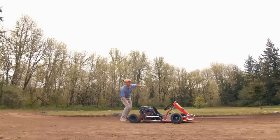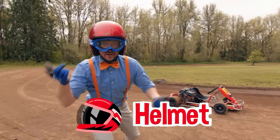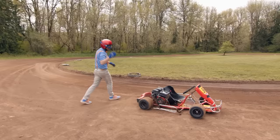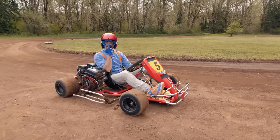Whoa, whoa, whoa! Wait a second, I need all my safety gear. 3, 2, 1! Whoa, check it out! My safety gear. I have my helmet on, my goggles, my gloves, and that means I am ready to race. You have to wear a helmet, so then it keeps your head nice and safe. You have to wear gloves, so then you can hold on to the steering wheel nice and tight. And you wear the goggles, so then dirt and mud doesn't flip in your face.